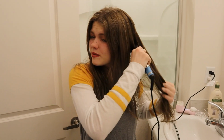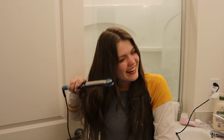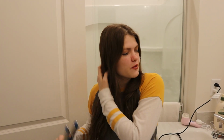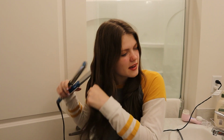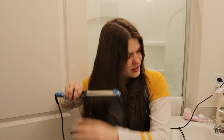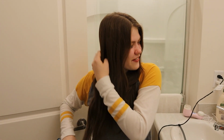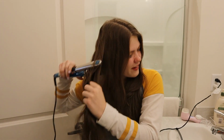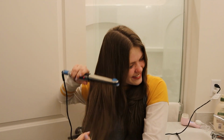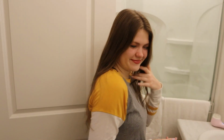I'm also thinking about dyeing my hair, but I don't know. I'm nervous because I've never fully permanently dyed my hair before. I've gotten highlights and stuff done, but I've never had all my hair be one solid color before. And I kind of want to go darker because it's fall and winter, and I want to do something new with my hair, but I don't know if it'll look good or not. So comment down below if I should dye my hair and what color.